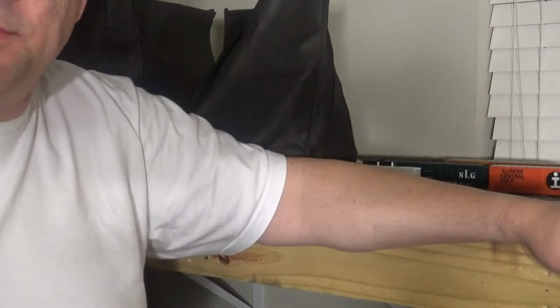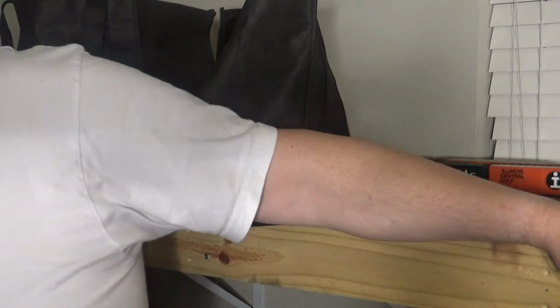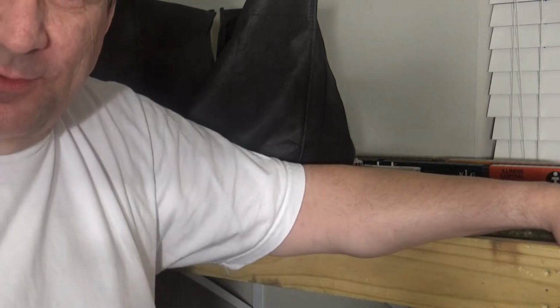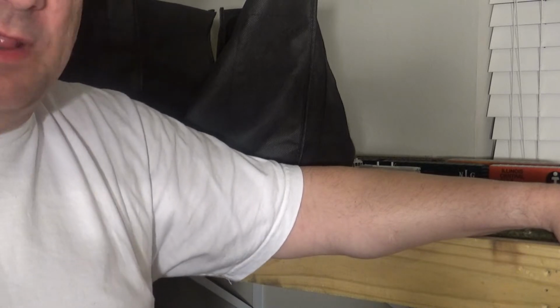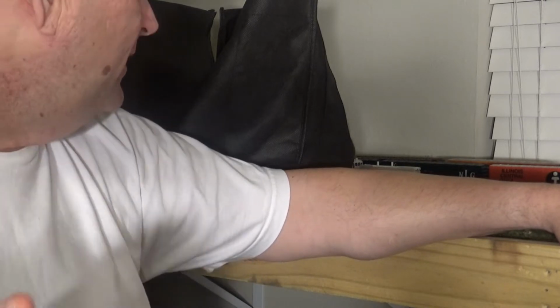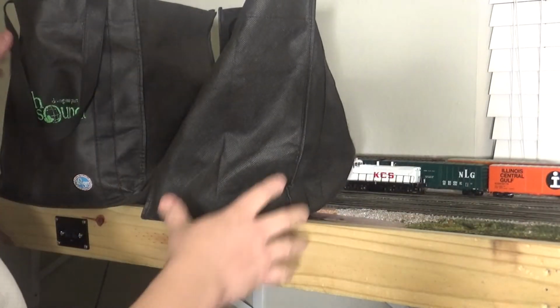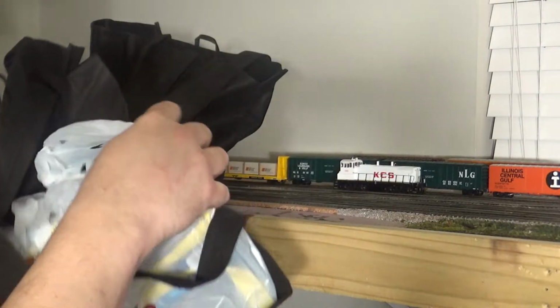All right, everybody, so Flying Crow back. I went to the train show in Plano yesterday, and for those of you that don't know, Plano's a suburb of Dallas. So great show, really crowded. So I wanted to show you what I got. So let's see what's in the bags that I got at the train show.